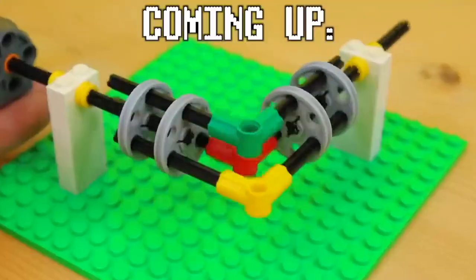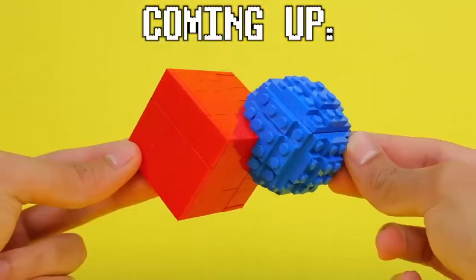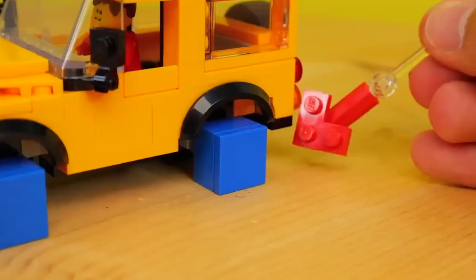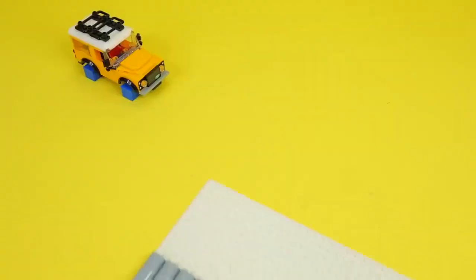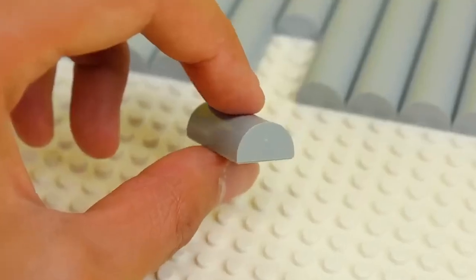Today I'm going to be building and testing over 20 satisfying and impossible looking things you can do with Lego. So anyway, let's go. This first Lego build I made is a car with square wheels. You're probably confused where I'm going, but let me cook real quick, because it turns out there's a special road you can build which will actually allow the wheels to spin.